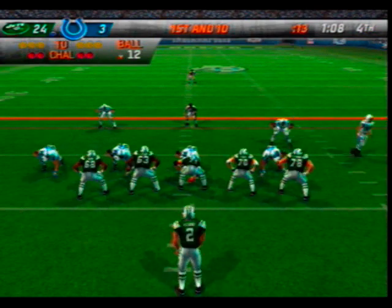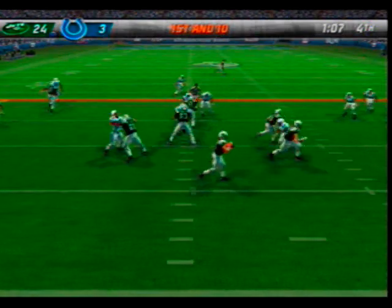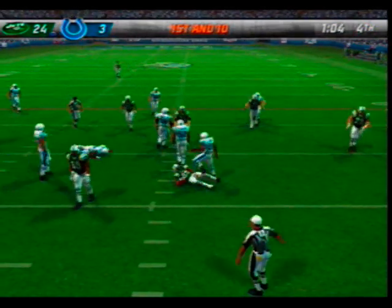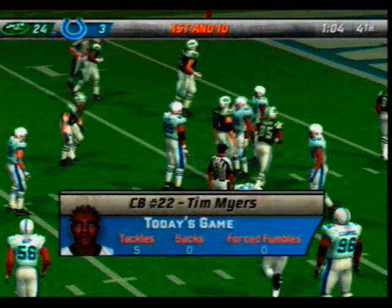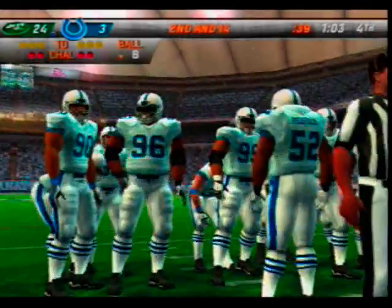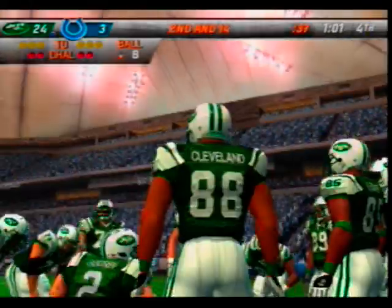First and 10. The Colts come out in a dime package. Dropping back to pass on first down. Short pass completed to the wide receiver. On defense, on a screen play, the outside has to come up and hold the play up, and the backside has to get a rush and pressure. And that was a perfect execution.